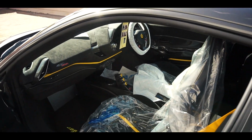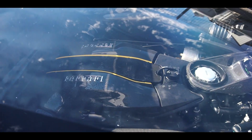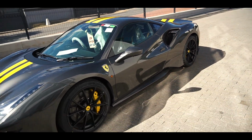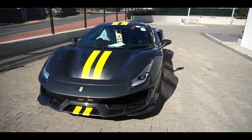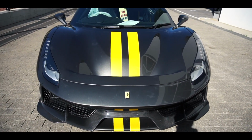It's so striking but so classy at the same time, as well as the yellow dream lines on the engine bay. How gorgeous is this car? It's very special for him as well. It's his first Ferrari special edition, one of many I think that he will own, but it is so beautiful in the sunlight. It is just incredible.